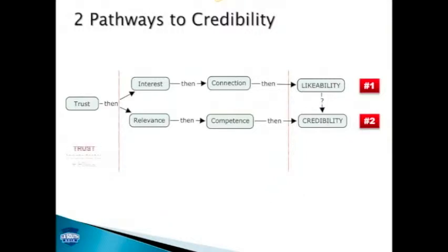I found this graphic online here, and I thought it was sort of interesting, so I threw it up here to show you guys. If trust is the number one factor in our two paths to credibility here, if trust is the first one, they say it's the innate factor in the ethics. It's that gut feeling you have about a person when you first meet them. You don't know anything about them. You don't know anything about their qualifications. You don't know anything about their history. You just have this innate feeling of whether you trust them.